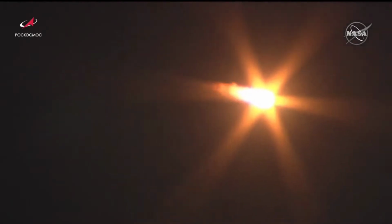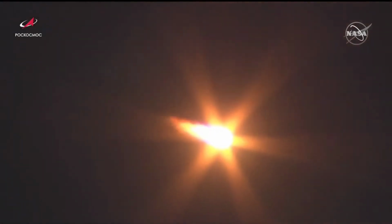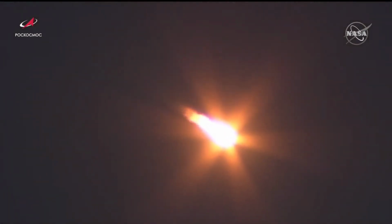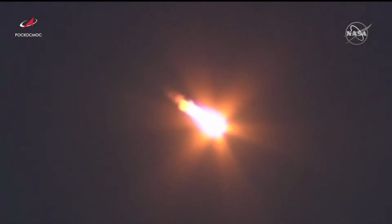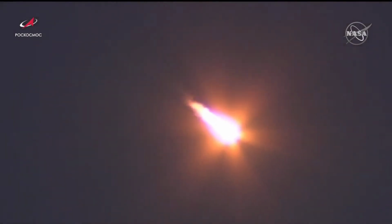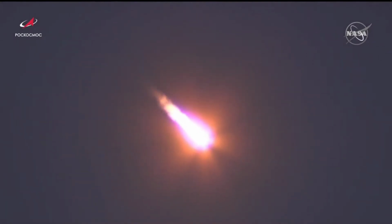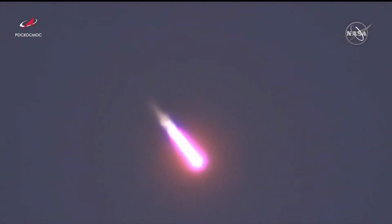Continuing to receive all nominal calls. First stage continues to burn and will continue to do so until about 2 minutes after launch. Now about 1 minute and 30 seconds into today's flight.